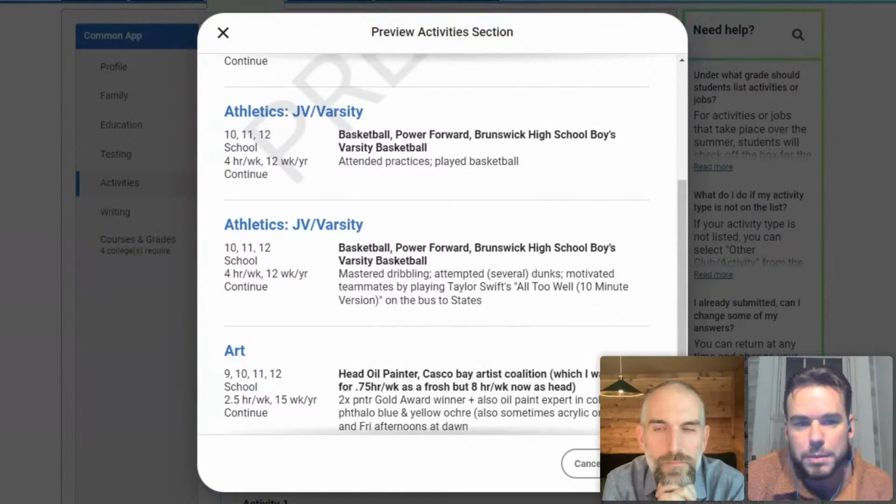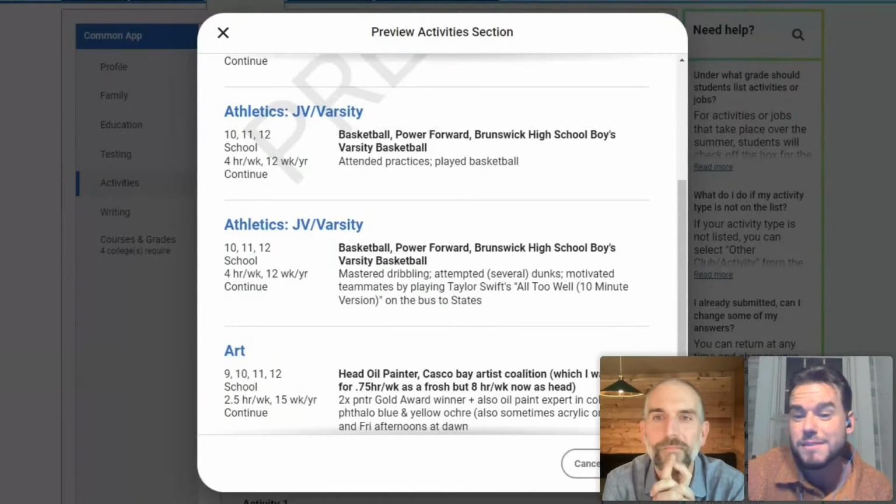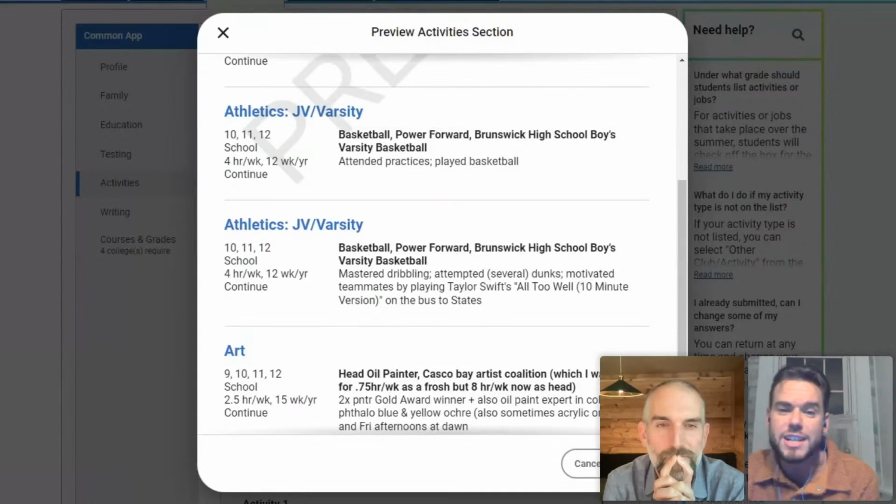So for the first one, for example, here, basketball power forward on Brunswick High School's boys varsity basketball team. You could write attended practices and played basketball, but that's pretty much what basketball entails. So maybe we could use that space a little more creatively to expand on some ways that you particularly contributed to your team. So again, there's nice personality here. It's formatted cleanly, and overall it's very pleasing to the eye. You take a step away and you read it and you think, gee, that was a nice little change of pace for me as a reader.